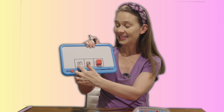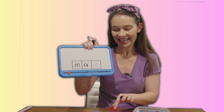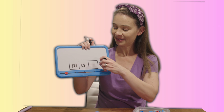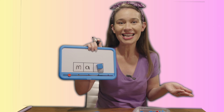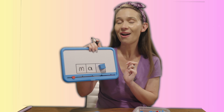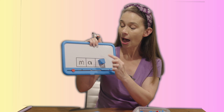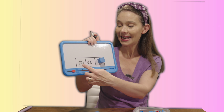At, blend it, mat. What if I want to change the t at the end and make it a p? Now I have a whole new word because I changed one sound. I took away the t at the end and I put a p. These are sounds and letters that we haven't talked about in our series yet, but maybe you already know them. That's super fantastic. Let's go ahead and listen to our new word. I put a p at the end. All right, here we go. A, p. Now let's stretch it out. Map. Now blend it. Map.